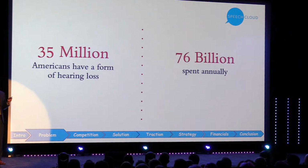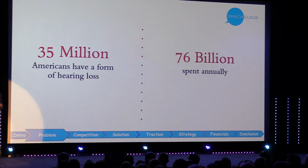And to understand just how big of a problem this is, there's over 35 million people that have some form of hearing loss. And $76 billion is spent every single year to solve this problem. So we're not the only ones trying to solve this.